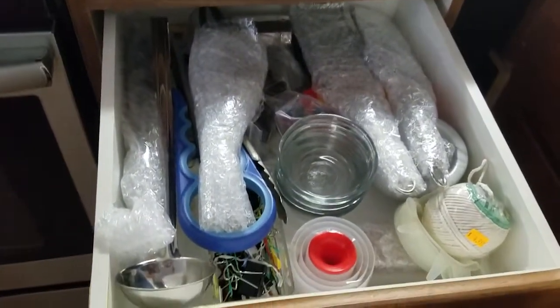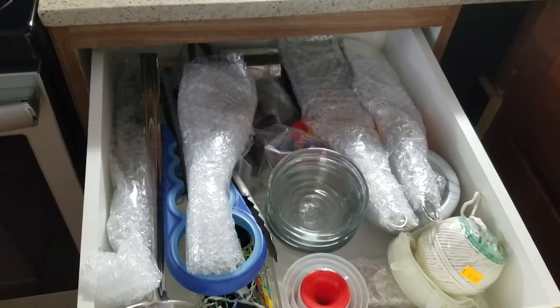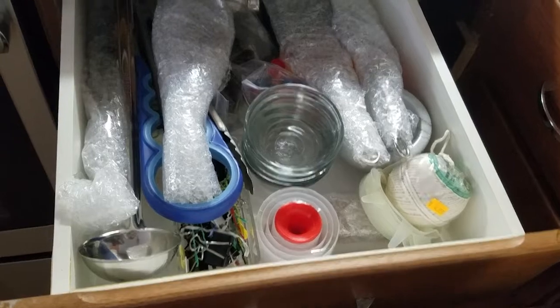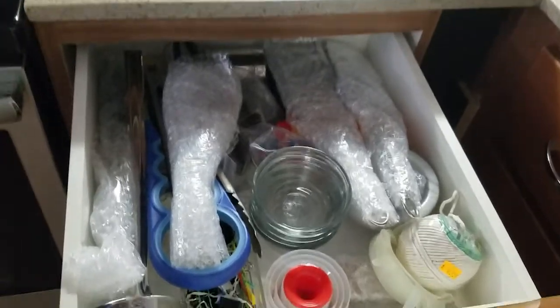Same thing for this one. I didn't even unwrap those because I was like, well, I don't know where they're going to go, so I'll just keep them protected for now. It's just like this, and we're using it like this. It sucks.